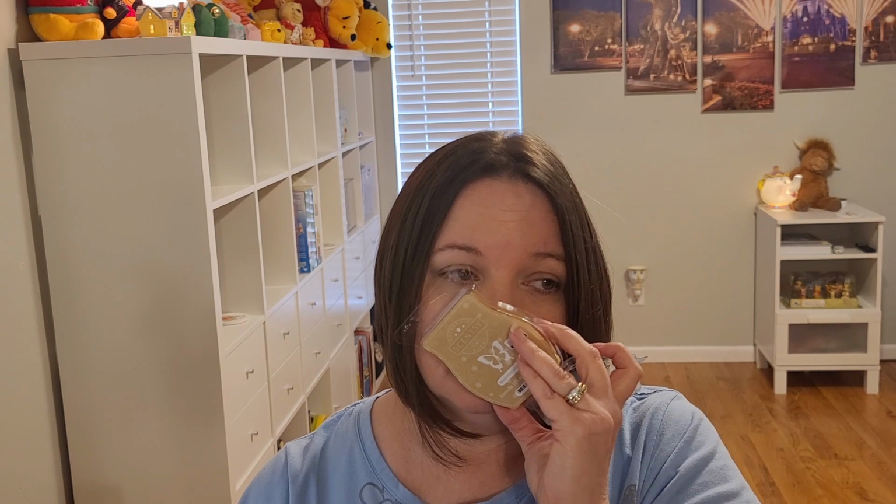But I've purchased Scentsy off and on for over a decade. So this, it is a wood scent, but it's a floral wood scent, and neither one overpowers it.